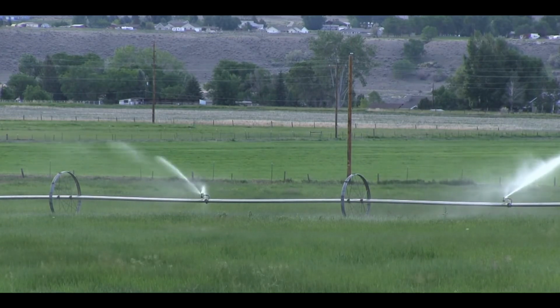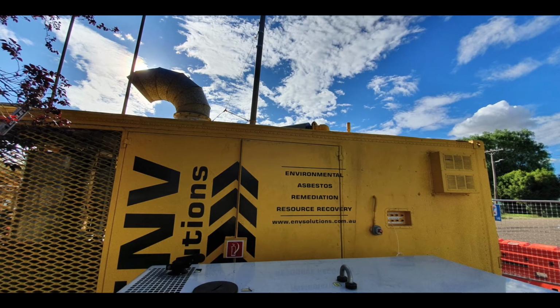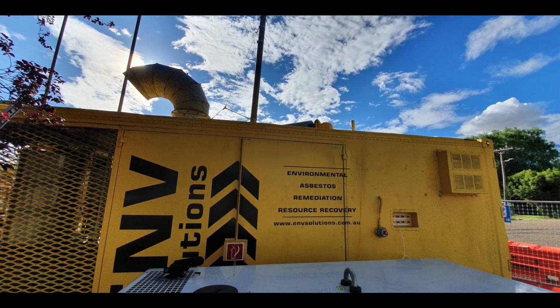This is a project that's probably going to be ongoing for a few years. We still have equipment out there. It's currently not running, it's just in a latent phase, and we may start it up again if we see hydrocarbon coming back onto the groundwater.